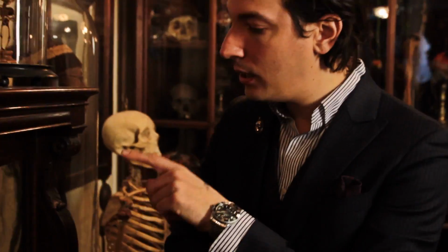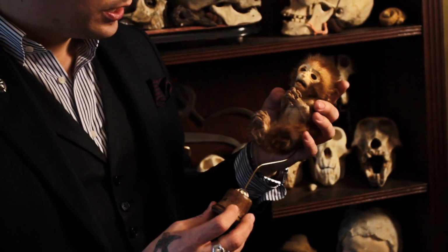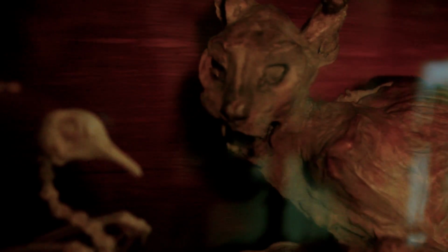This is actually a mummified Peruvian ear. This one's very, very cute, and it actually looks like a taxidermied monkey, but this was one that I decided to, I hate to say disembowel, but dissected all the organs out of and mummified myself. This is an Egyptian cat that was preserved by the natron salts in the desert there.